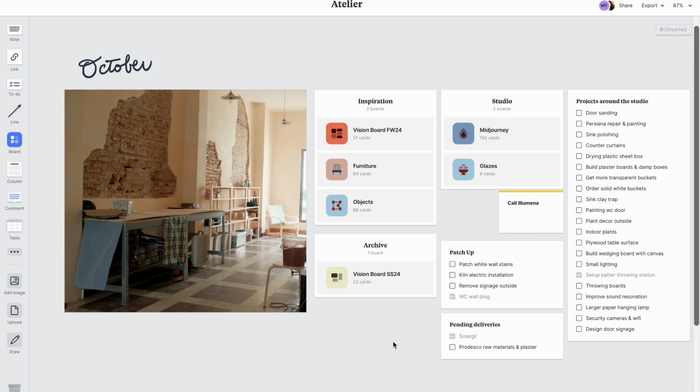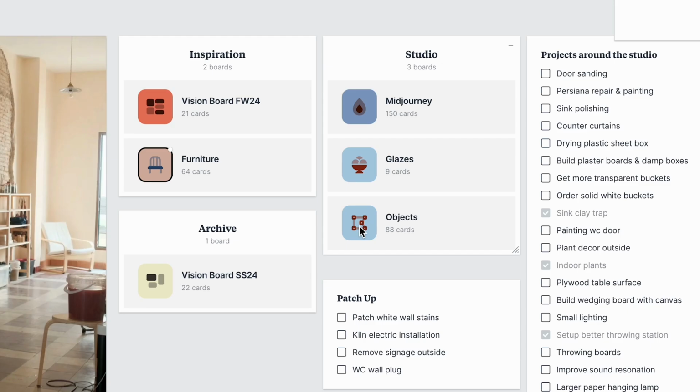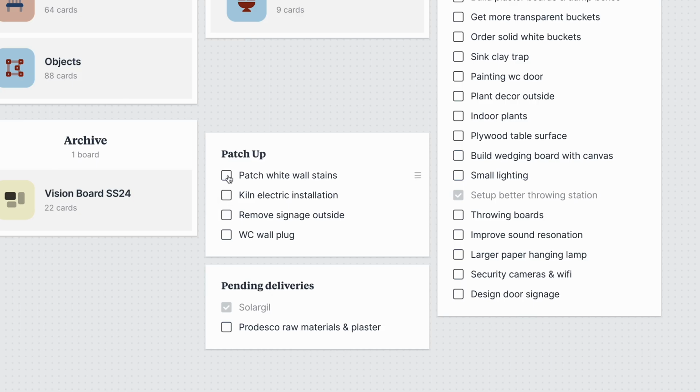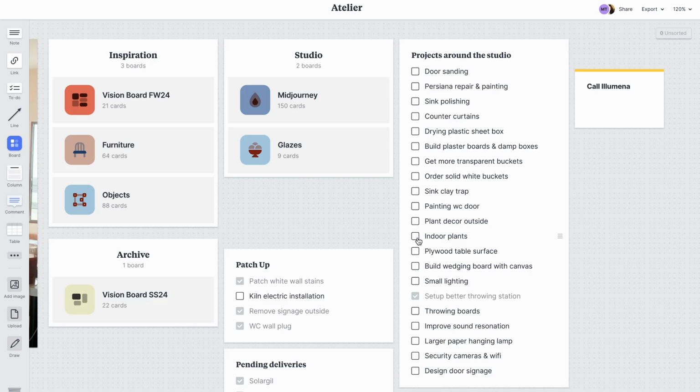So this is kind of like my dashboard. I like to use it to stay organized in the studio. It helps me track various to-do lists that I have going on at a time. Right now, I'm tracking some pending deliveries, and I have this huge list of renovation tasks to go through.